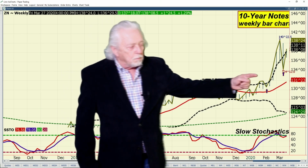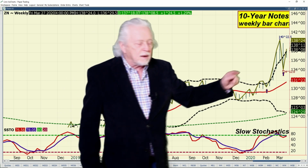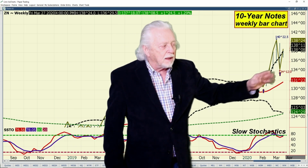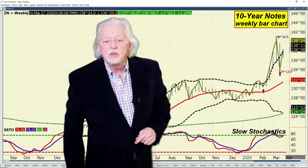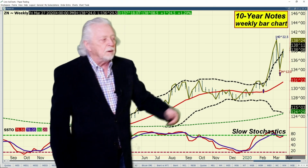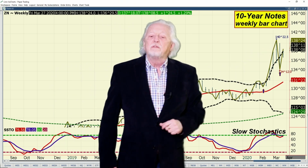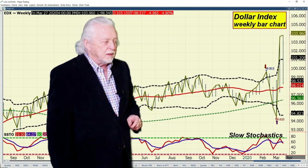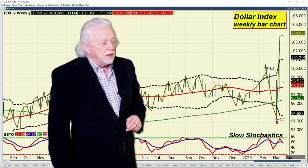You get these little pullbacks, and this is what I was saying in the stock market. You can get these types of pullbacks where the market makes an attempt to get back in the band, then it went right back to the top. It does not mean you're changing trend. The trend is up here. Will the market go for the highs that it made 2 weeks ago is more the question I have than anything else.